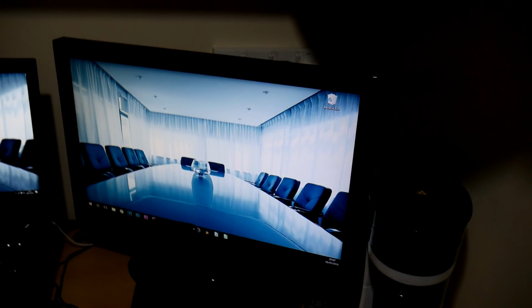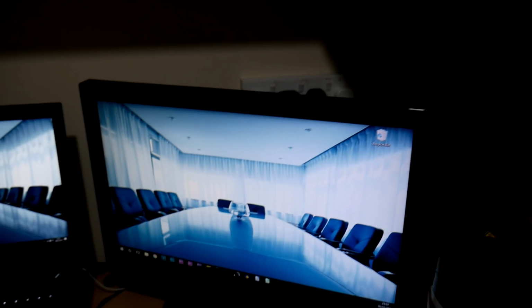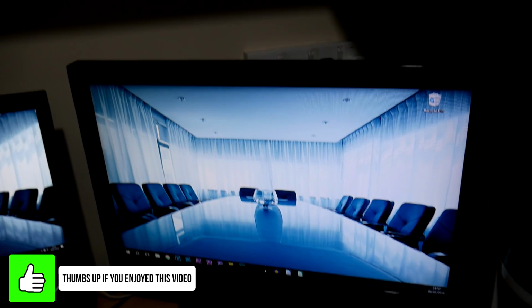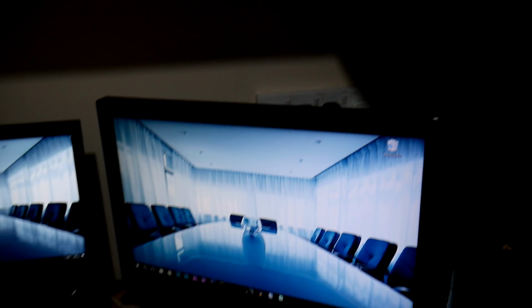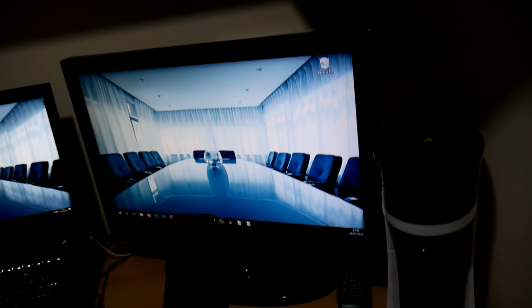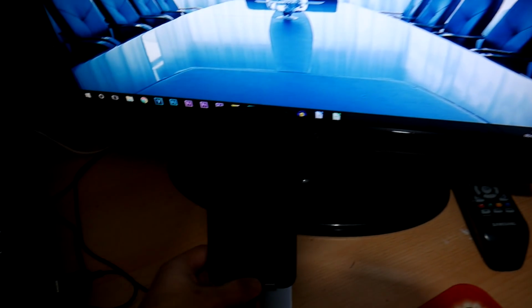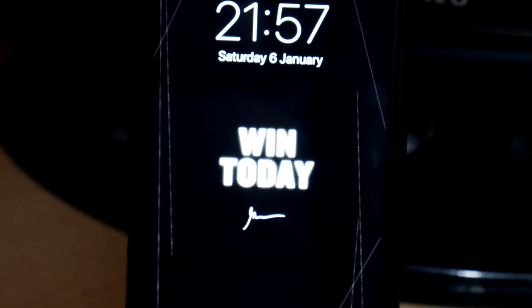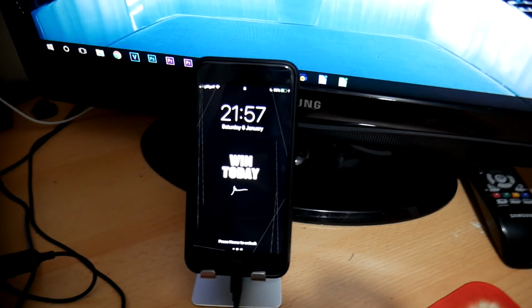I put this on my Snapchat before. People was not very impressed, but to be honest, I don't care. I think it's a 22 inch and it does the job for me. I use it as a second monitor and I don't plan to actually change it because I don't need to. And from there I have my iPhone here, Gary Vaynerchuk right there, in today.